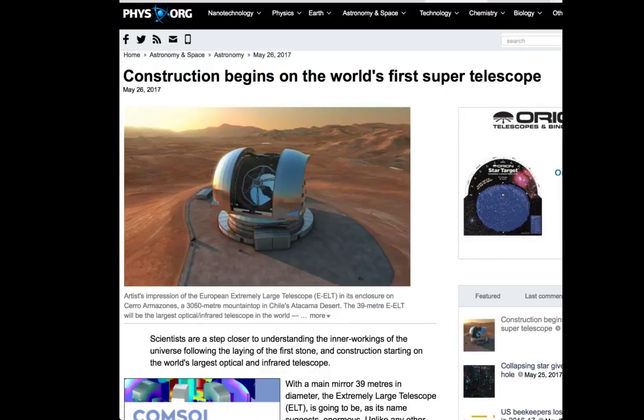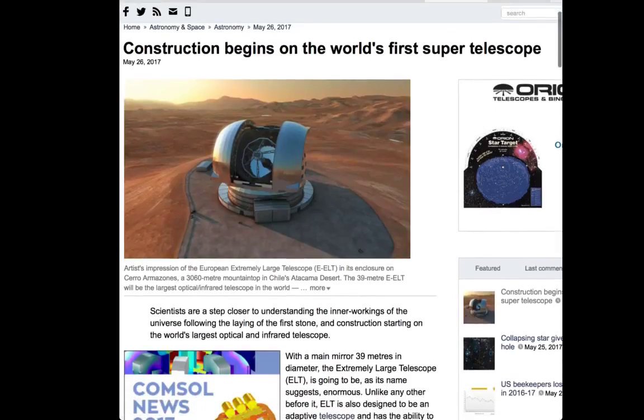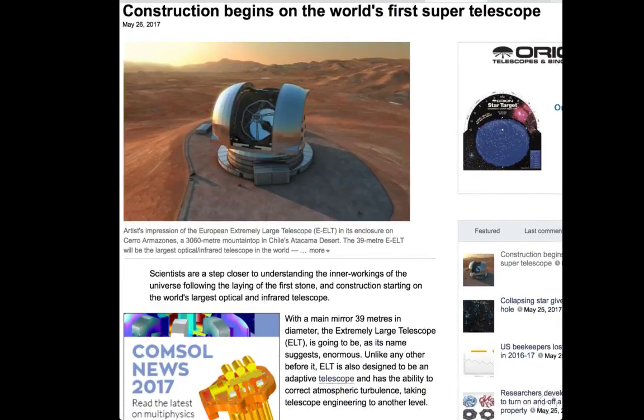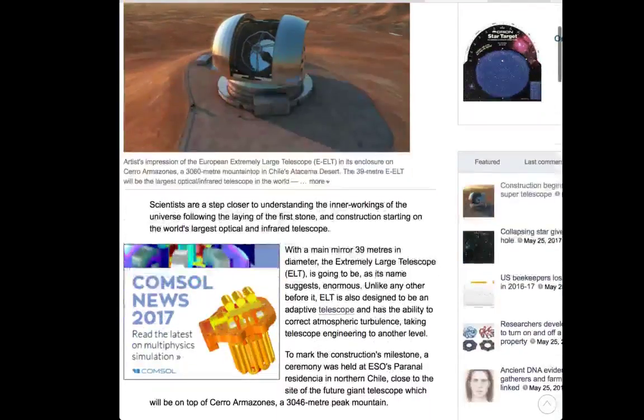This has a 39-meter mirror as the main mirror in diameter. The Extremely Large Telescope is going to be, obviously, as the name suggests, enormous, unlike anything before. It's also designed to be an adaptive telescope with the ability to correct atmospheric turbulence, which is taking the telescope engineering to another level.